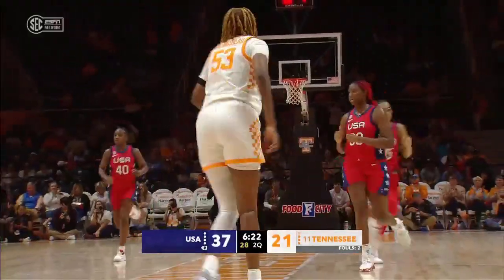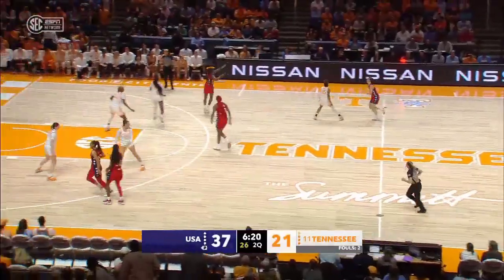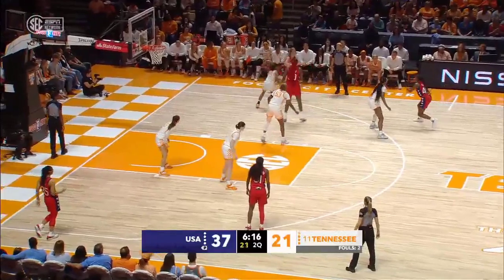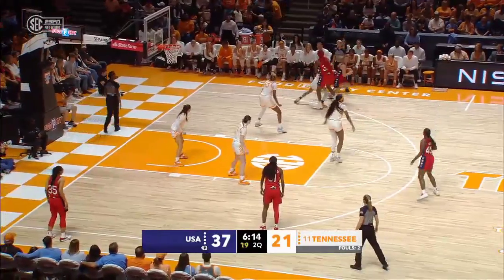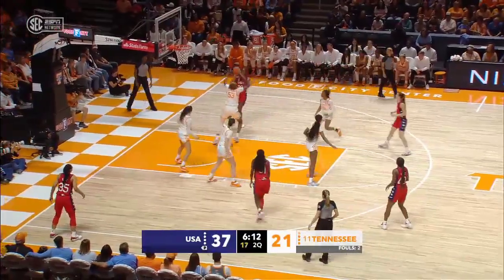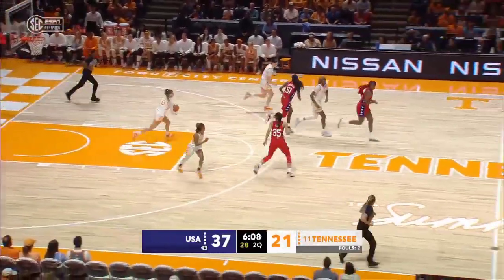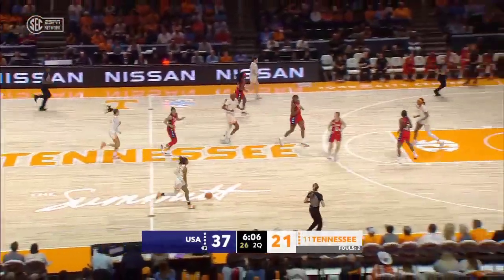Well, that's one thing Tennessee has done well against USA basketball. That's 6 offensive rebounds in this first half. This women's team has outscored the Lady Vols by 8 in this quarter. In and out for Boston, and the rebound cleared by Strickland.